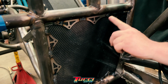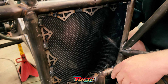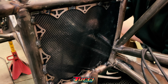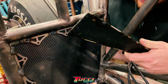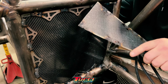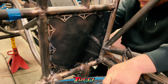Good. So we have the top, one side, and the bottom, and it seems to be straight up and down, which is nice. Now we just have to do this other side. You saw this little piece, we've been using this piece to keep everything straight. So it seems to be working out, because the first time we tried this, we didn't really have much of a plan. We kind of just went for it, but Dad started using this, so it seems to be working out well.